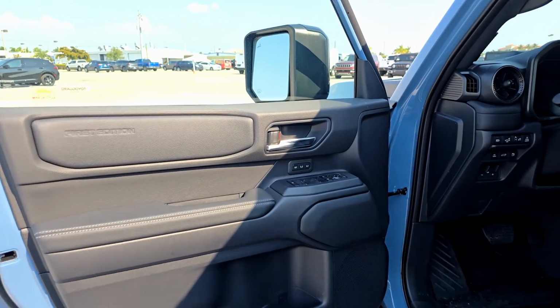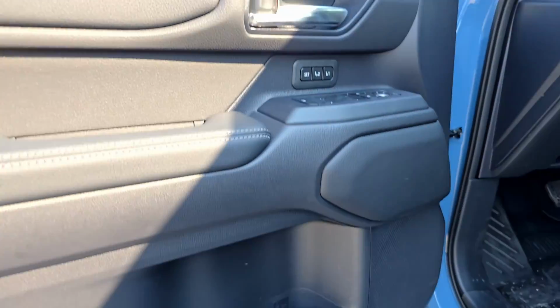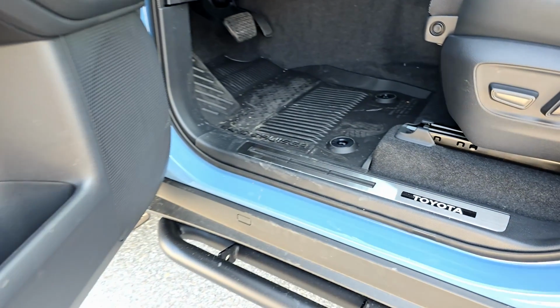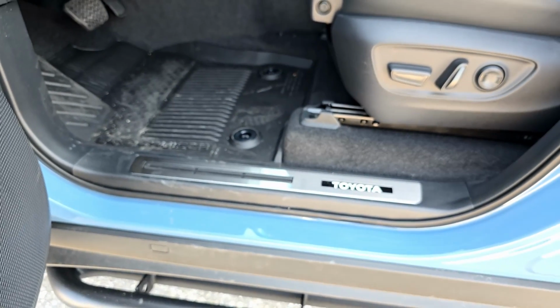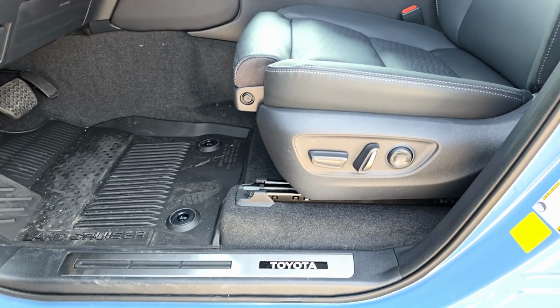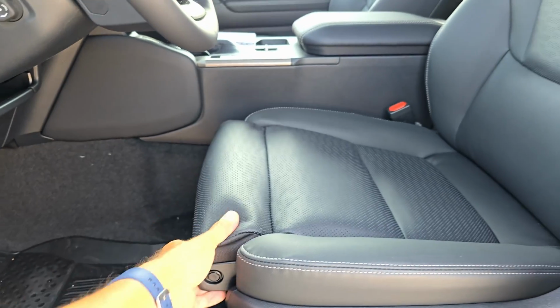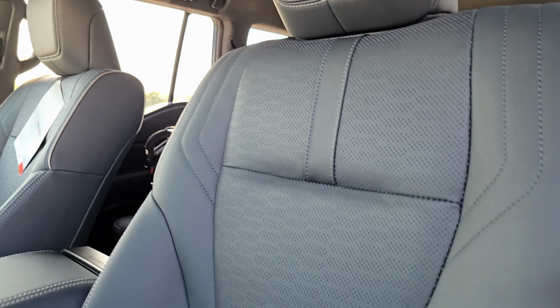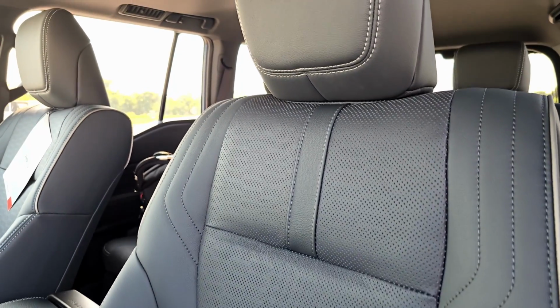In the front door panel, you have 2 memory seat settings, window mirror lock controls, and big speakers at the bottom, a little bit more storage. Down here on the door sill, I thought I would see Land Cruiser, but you only see Toyota. The seat is adjusted multiple ways, including this thigh support that's adjustable as well. You have some perforation in the seats. We're going to see if it does have cooled seats as well.